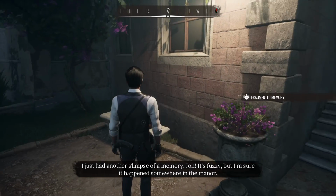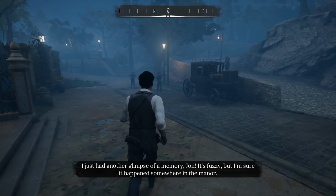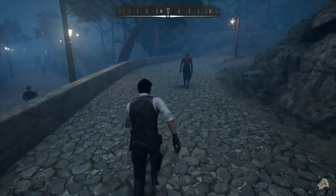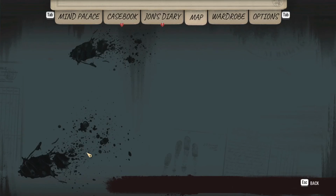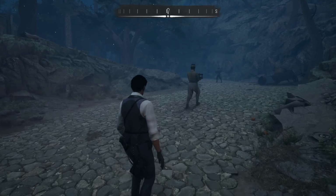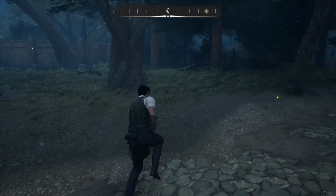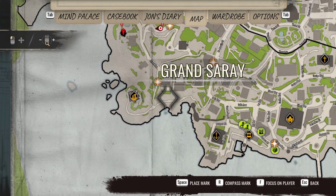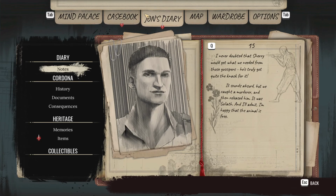I just had another glimpse of a memory, John. It's fuzzy, but I'm sure it happened somewhere in the manor. Finally moving forward. Shall we go? Since we're near the manor, why not? But I am thinking I should get back to this case here. The one regarding the grave.